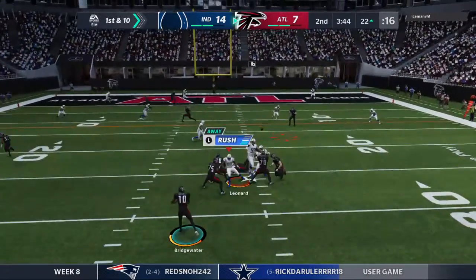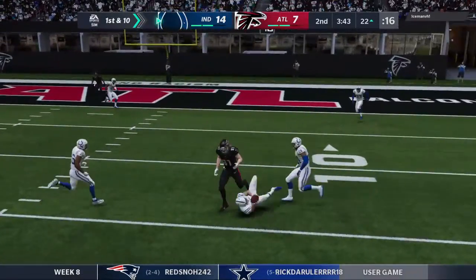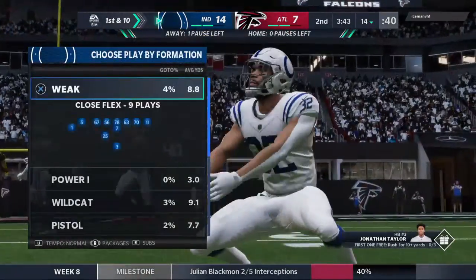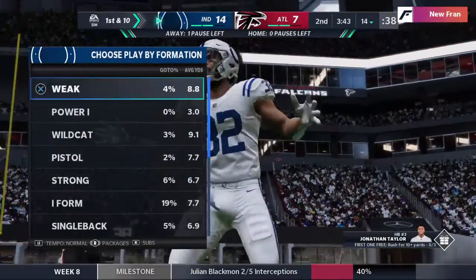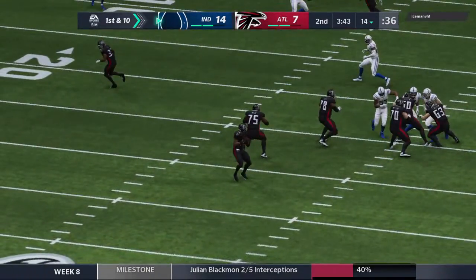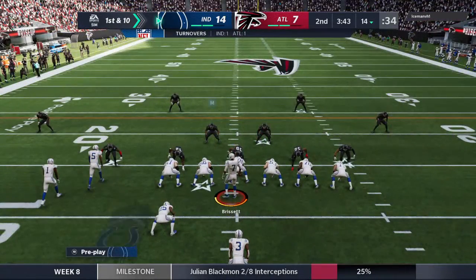Bridgewater on 1st down. Into heavy traffic, and it's intercepted. Picked off by Julian Blackman. That was just one of those interceptions from our perspective here. We got a good view at the 50-yard line mid-level that quarterback and receiver were not on the same page.